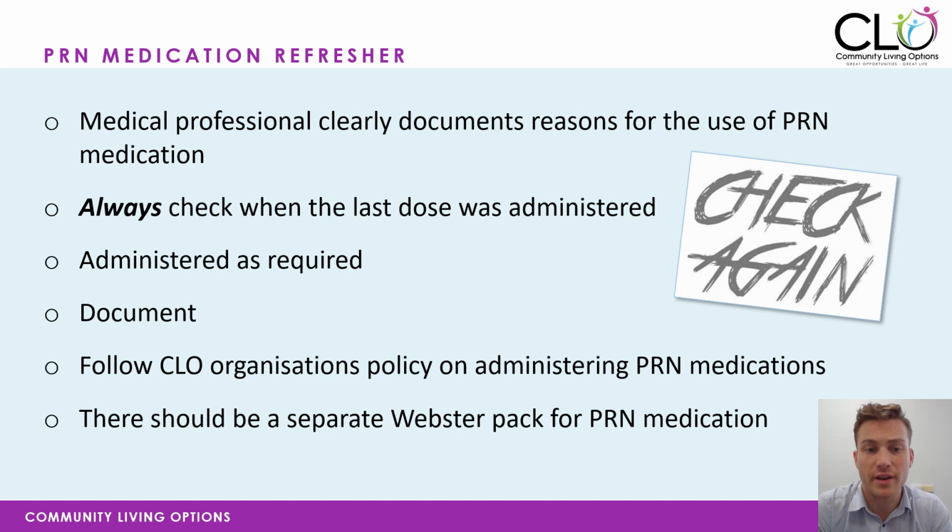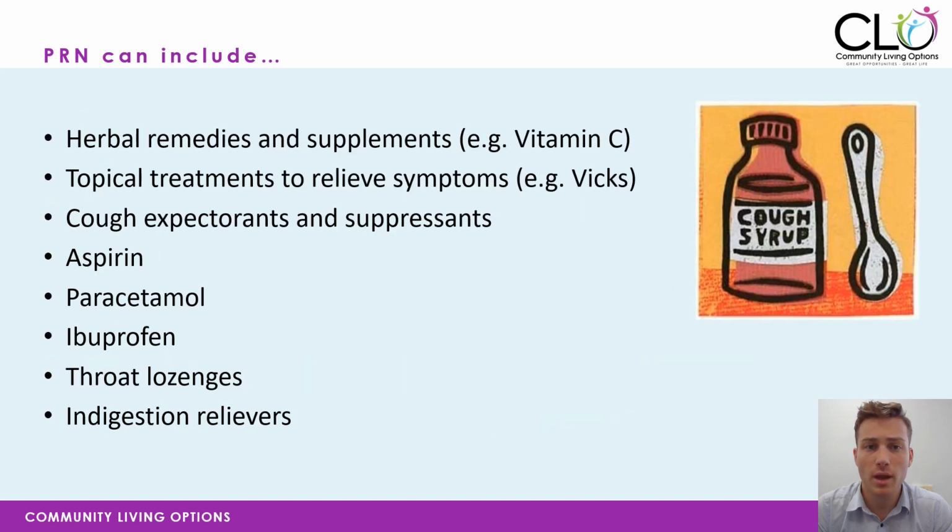And there is often a separate Webster pack for PRN medications. It doesn't always look the same. So the regular medications are often blue, but you could see yellow, pink, green, black colored Webster packs, and that's just to show you the difference, to really visually make it obvious for yourselves. Okay, and PRNs, they could be anything, all right?